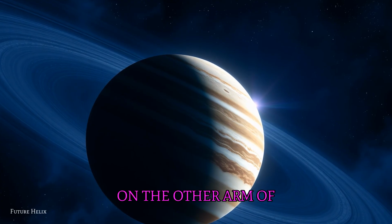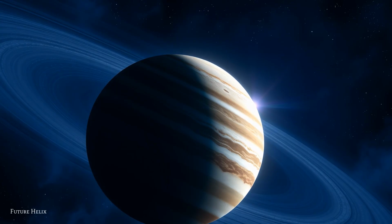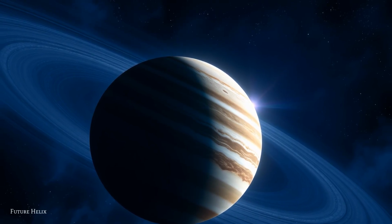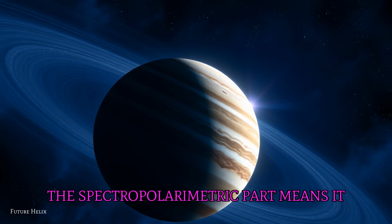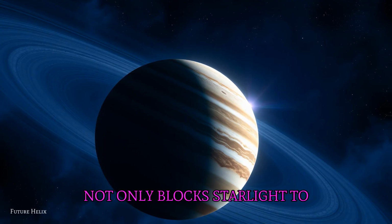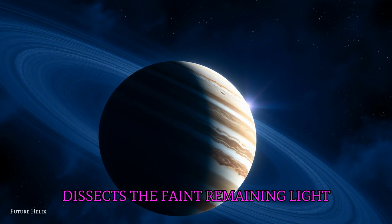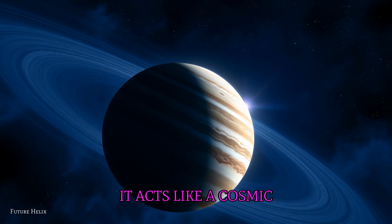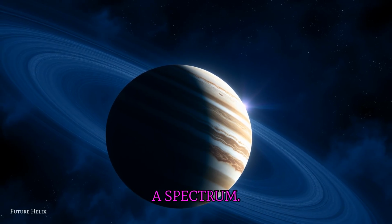On the other arm of the mountain, the Very Large Telescope hosts its own champion, an instrument with the fittingly grand name of Sphere. Sphere's name reveals its own unique strength. The spectropolarimetric part means it not only blocks starlight to take pictures, but it then dissects the faint remaining light with incredible precision. It acts like a cosmic prism, splitting the planet's gleam into a rainbow of colors, a spectrum.